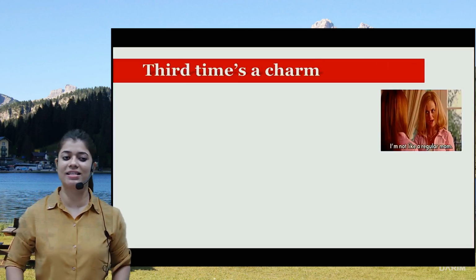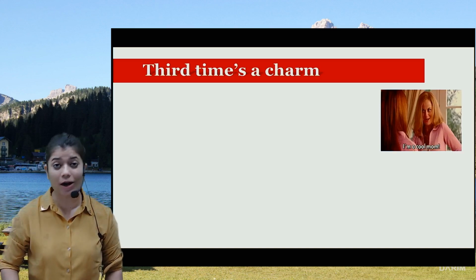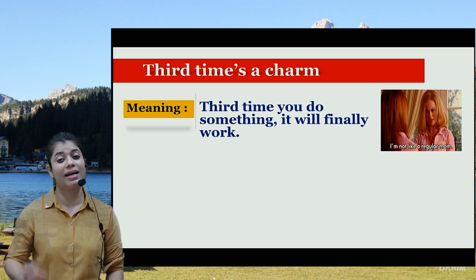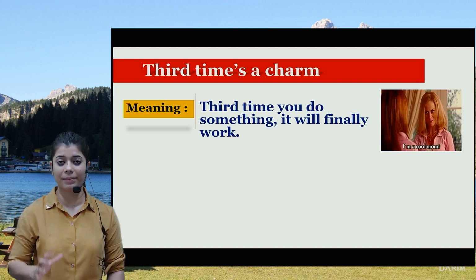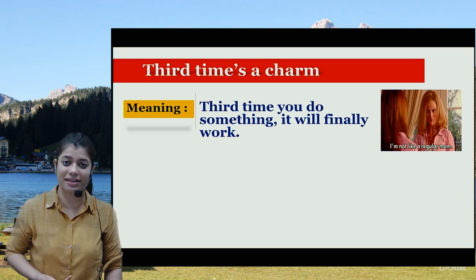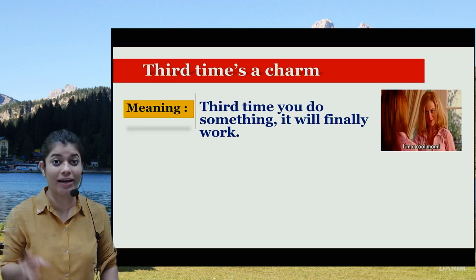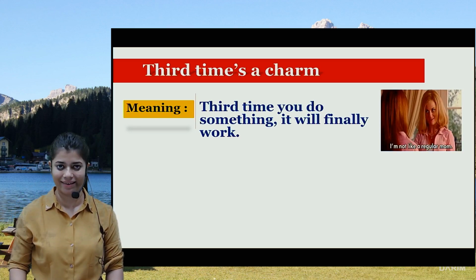The first one is third time's a charm. Third time's a charm का मतलब क्या होता है? So third time's a charm का मतलब होता है the third time you do something it will finally work. मतलब कि ये माना जाता है, ठीक है, ऐसी मान्यता है कि किसी काम को आपने एक बार किया शायद ना हो, दो बार किया शायद ना हो, लेकिन अगर आप तीसरी बार करने के लिए गए तो वो पक्का होना ही होना है. Okay?